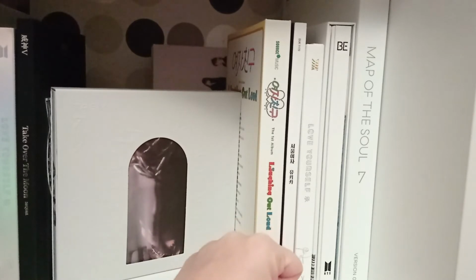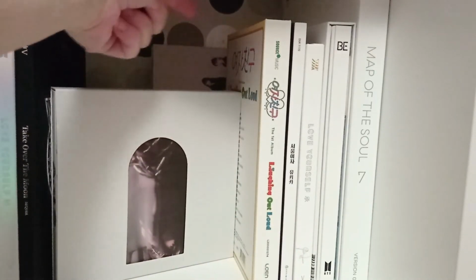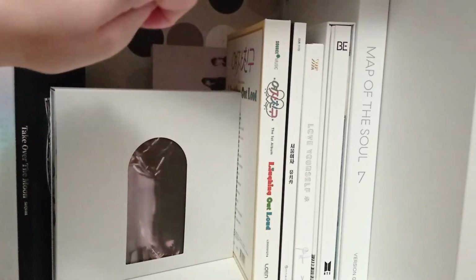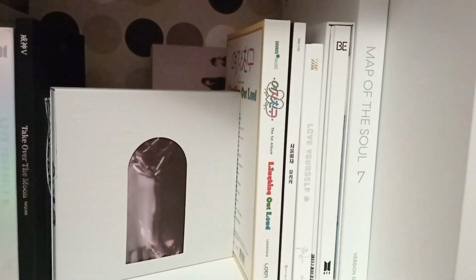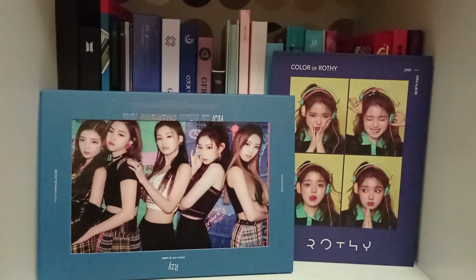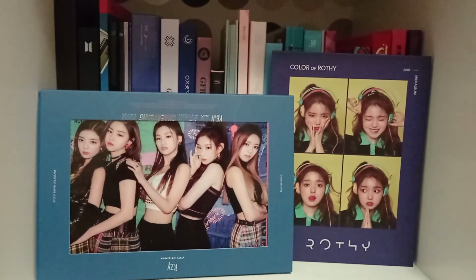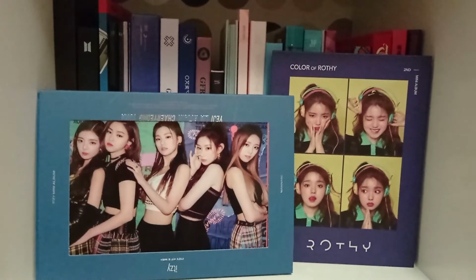Really, really excited. You can see a bit in the back a little piece of some Loona albums. Basically, a friend of mine asked me to keep some of his stuff while he's away, so I put his Loona albums here. This is more colorful, so I'm going to use this as the ending screen. So yeah, now you have seen all my collections, all my albums, and a few of my non-album stuff.